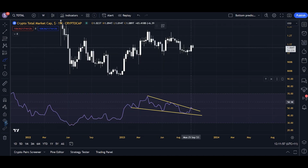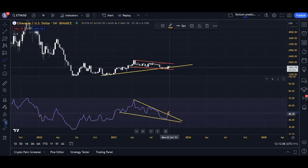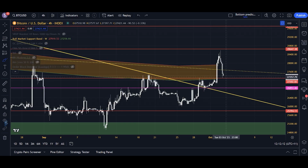And more importantly, on the retest, or on the breakdown we're seeing here, the rejection we're seeing here, we've actually come down and we're seeing a resistance support flip from support on Ethereum and total cryptocurrency market cap, which could support the idea that Bitcoin is actually on hidden support right now, and that we bounce here from roughly 27.3k, which is where the bull market support band is, and we go upwards and retest 28.6k from here. Hopefully that scenario plays out.